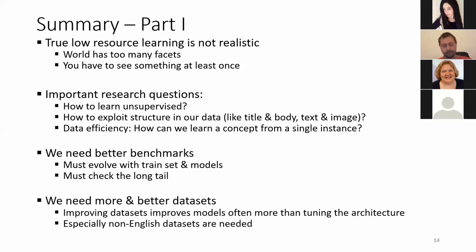And finally, we need more and better data sets. Improving data sets often improves models more than tuning the architecture. So my advice when you work on low resource domains and languages, try to untap more data from your language, from your domain. Because we see a large imbalance. For English, it's really easy to get a lot of data. But for other languages, even high resource languages like Spanish, it's really hard to get good and large data sets. And I could imagine if you go to less frequent languages or historical languages, it gets even worse. So yeah, please focus on the data.